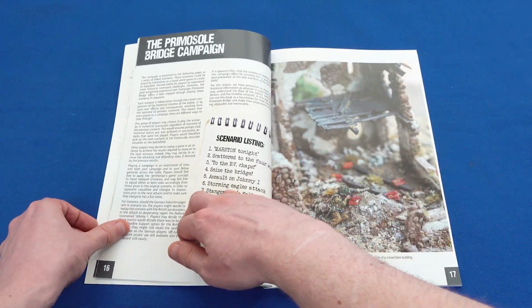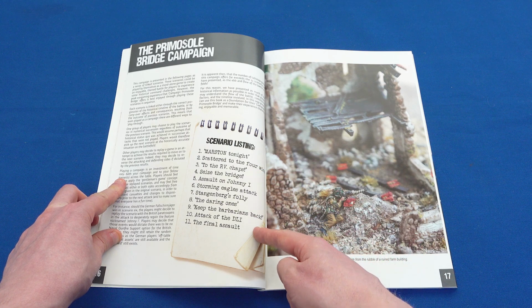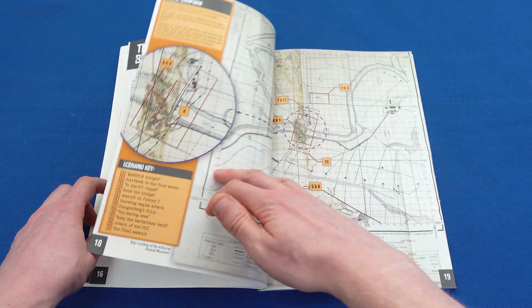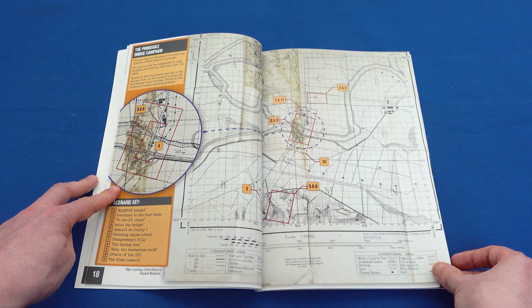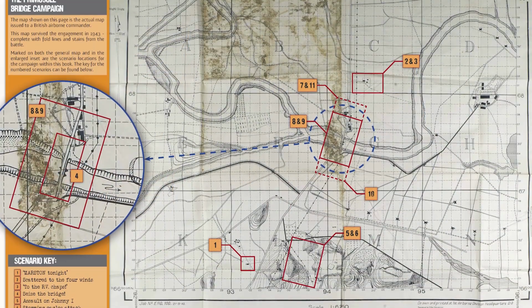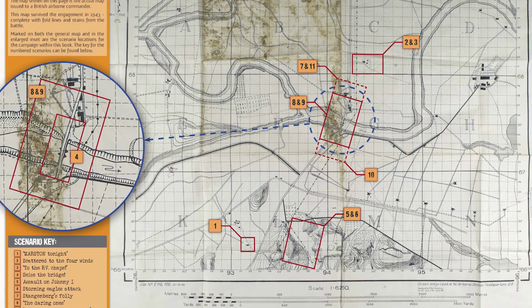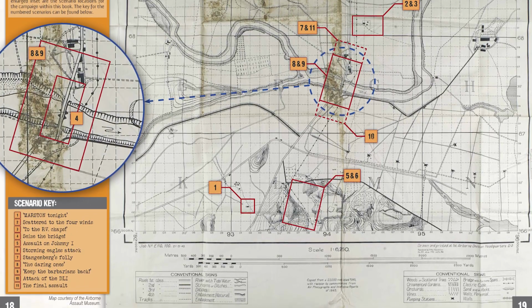But then you get to the campaign element, and this is the meat of the book. It's made up of 11 scenarios, and they're all interconnected. The events of whatever scenario you play will to some extent affect what happens next. But there are some rules here for if you don't do too well, how you play on. So you're not going to lose the campaign in the first few battles or anything like that.